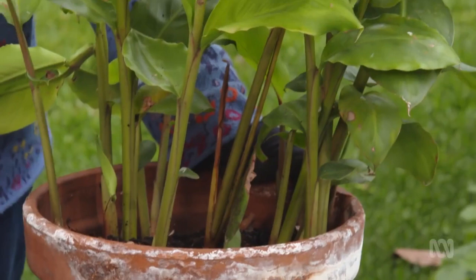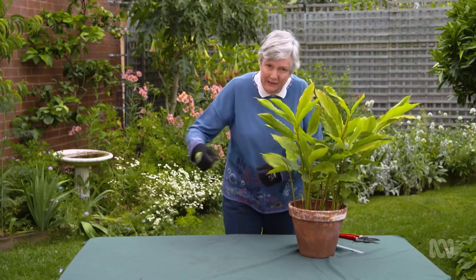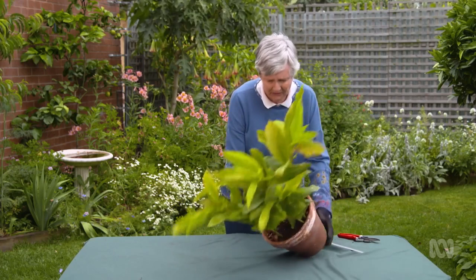It's nice to be able to grow something from the tropics here in Melbourne. And my token gesture is this. It's called galangal. It's a wonderful plant that grows these gorgeous leaves. And every now and again, I have to take it out of this pot and divide it, just split it into bits and then repot it or give it away. It's because it gets just too clumpy. So it's a good idea to do that once every 2 or 3 years.